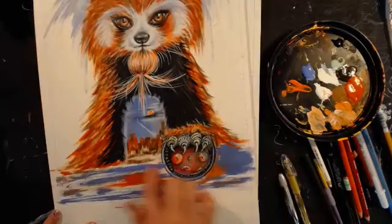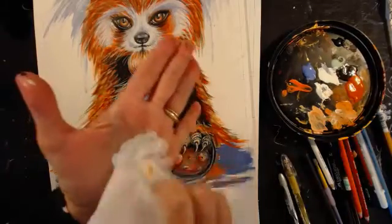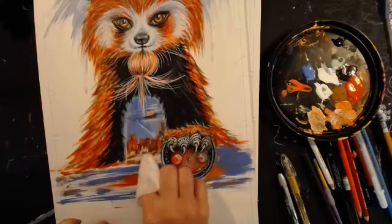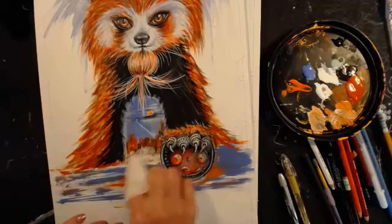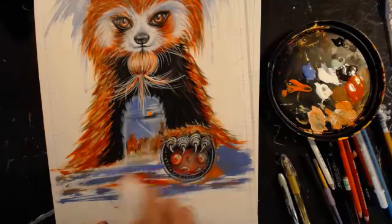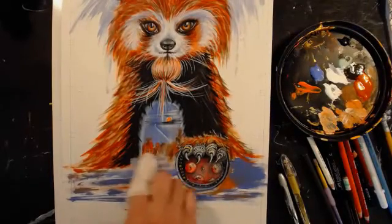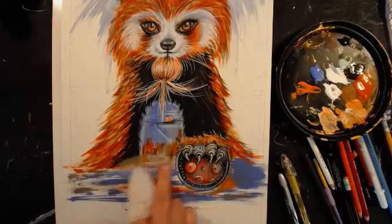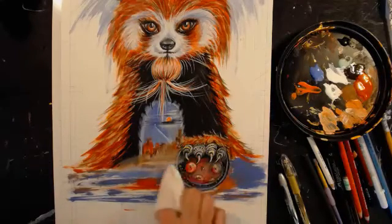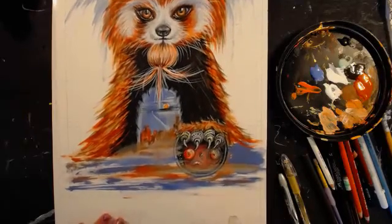Okay, so now let's see. I want some fog and stuff. So let me go ahead. I'm going to pick up some white and get very little on the baby wipe, okay? And I want to fog this in. I need a little bit more. I want this to be foggy in there. Maybe a little foggy coming out like that, kind of over the edge, because it's going to come over.